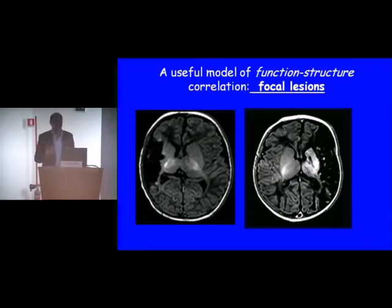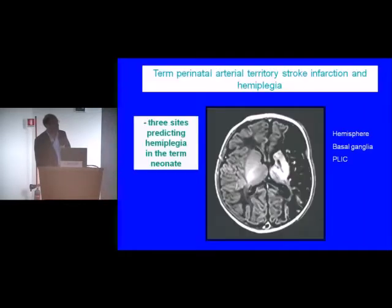And if we want to understand more about plasticity, it's probably easier to go to a better model, that is focal lesions. Donna will tell us all about infarcts today, so I'm not going through the infarcts, but I think it's important to go through the slides quickly to understand a bit of plasticity. In the past, we published a paper where we saw that sometimes we had extensive lesions involving the whole hemisphere that had a normal outcome if the basal ganglia or the internal capsule were not involved.